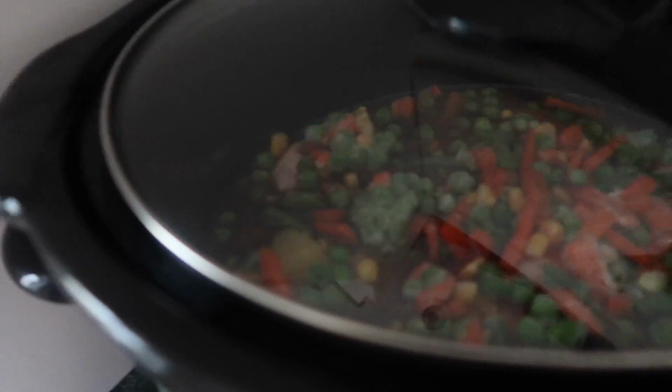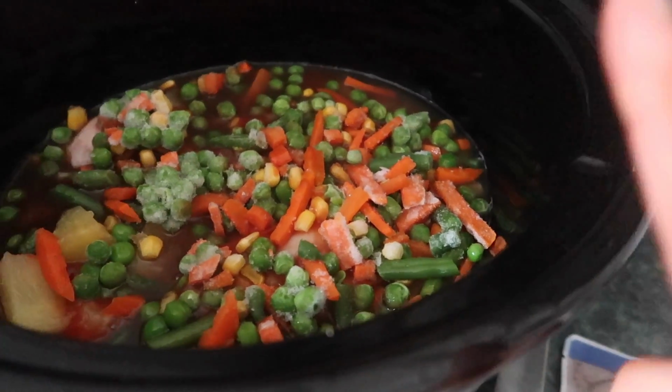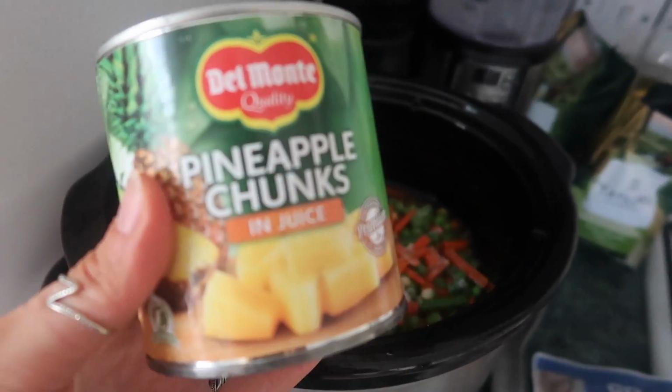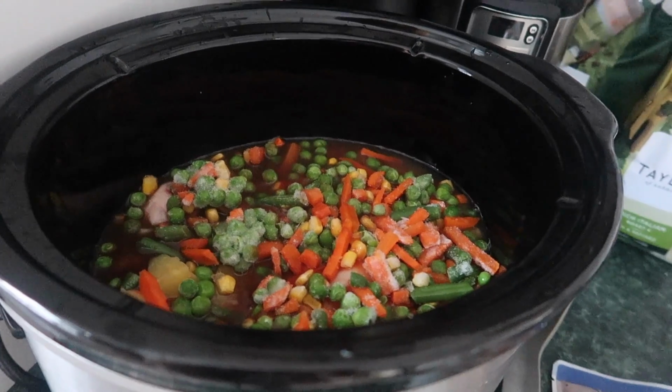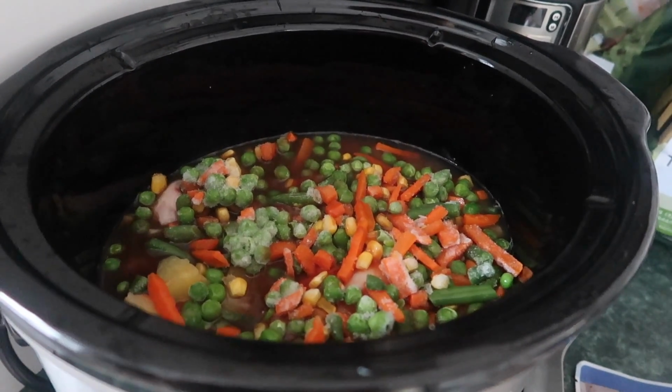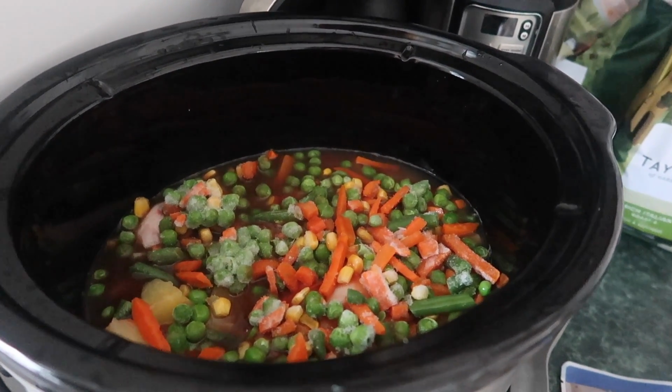Okay, so I've just put the slow cooker on. We're just having a sweet and sour chicken. I will just quickly show you actually. So I've just got chicken breast in there. And then for the sauce, I use a whole tin of pineapple chunks in juice, the juice as well. And then I use 10 squirts of ketchup and 5 tablespoons of balsamic vinegar. That basically gives you your sweet and sour sauce.